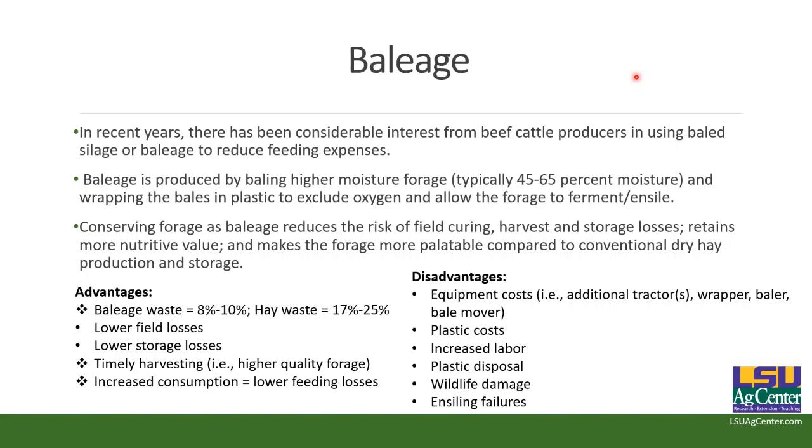So you're going to have plastic costs, increased labor, plastic disposal. What are you going to do with that? Wildlife damage, that's a big one around here. The coyotes like digging into it. The buzzards like digging into it. Everywhere that they dig into that plastic, you need to tape it back up in a very timely manner. Everywhere the oxygen is allowed to get back into that bag, that product is going to be ruined. It's not going to ensile.